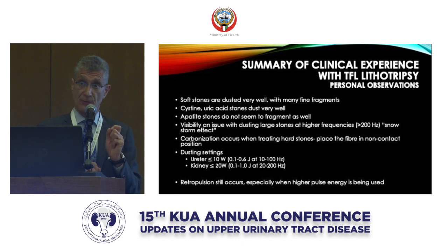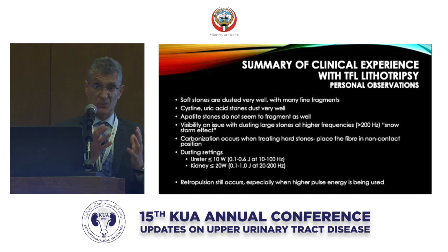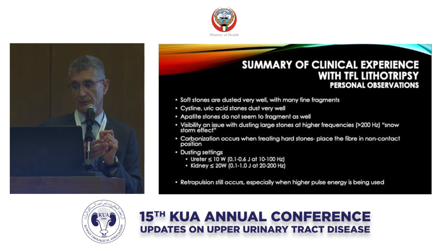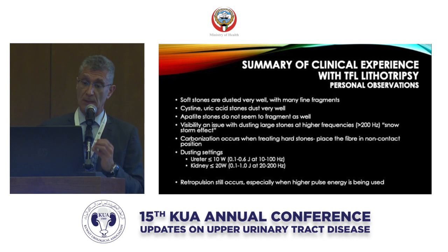Some of the hard stones get a blackness that develops on the surface of the stone, and it doesn't really break up very well. That's the time when you make sure that the fiber is not in touch with the stone, almost a millimeter off of the stone, that non-contact kind of application. That seems to work really well. I have found retropulsion still is a bit of an issue with this laser, so making sure that your pulse energy is as low as possible seems to help reduce that risk.